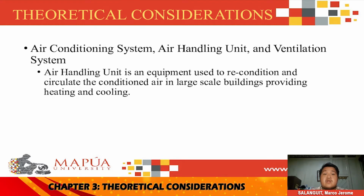The next one is air conditioning system, air handling unit, and ventilation system. Let's start with the air handling unit. Air handling unit is an equipment used to recondition and circulate the conditioned air in a large-scale building, providing heating and cooling.